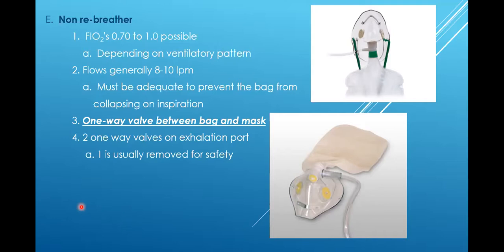It also has rubber valves on the exhalation ports to allow air to come out of the mask, but air cannot come in the mask from outside, okay? You can blow air out the mask, but you can't suck air in, because this valve will block it, kind of like a heart valve. Everything goes one direction. The ventricle can't go back to the atrium. It's a one-way valve.